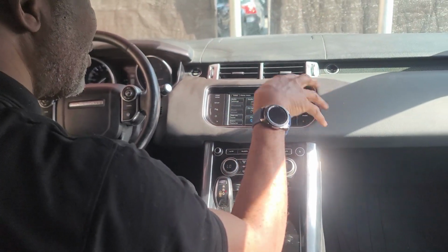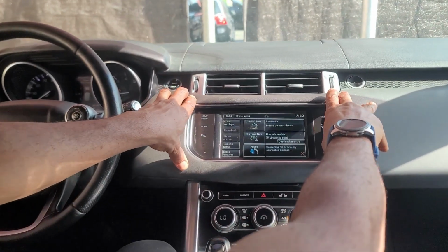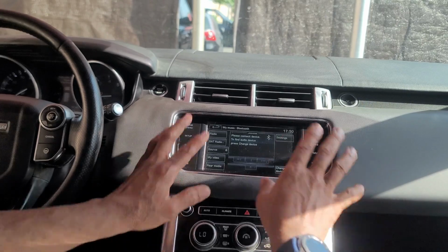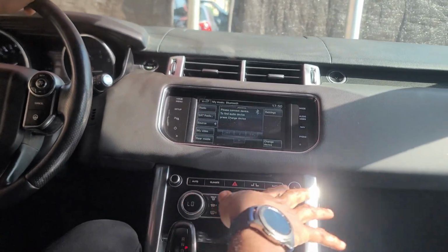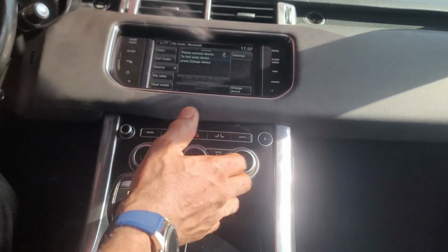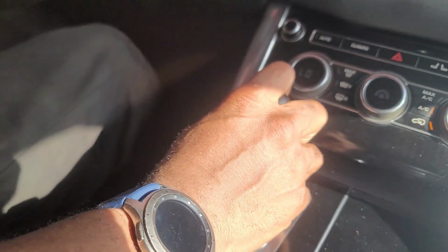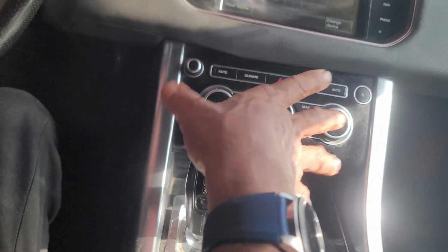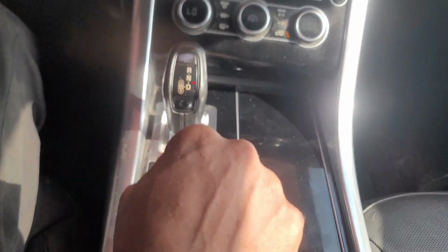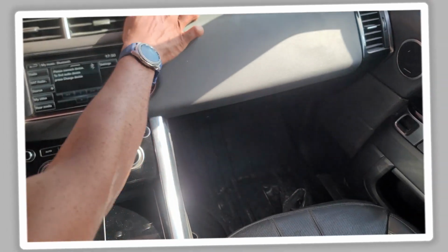This is the first generation of Range Rover, so it has this same smallish display. The 2017 had the bigger display here with a new interface, but pretty much the same thing. Very easy to use. The AC control unit here is very, very easy to use. And this normal gear stick has this beautiful appeal. You know, at times you just drive and you want to have your hand on the gear knob. And you have the suspension controls and other controls. The glove compartment actually pops down from the dashboard.